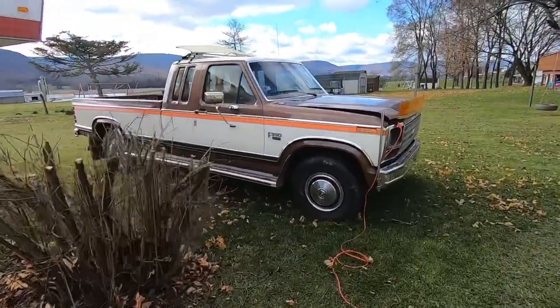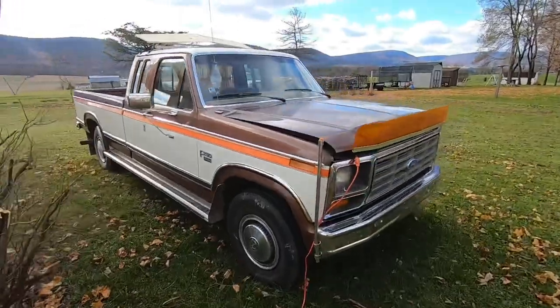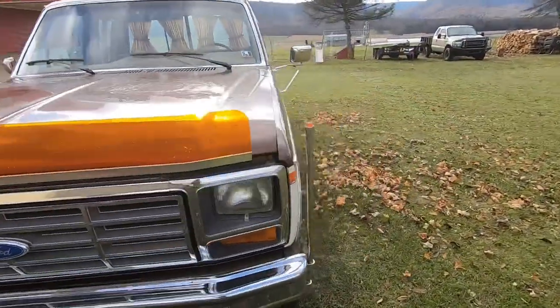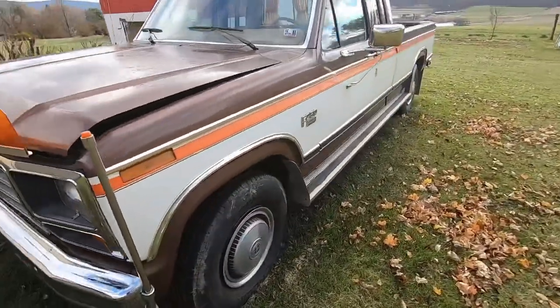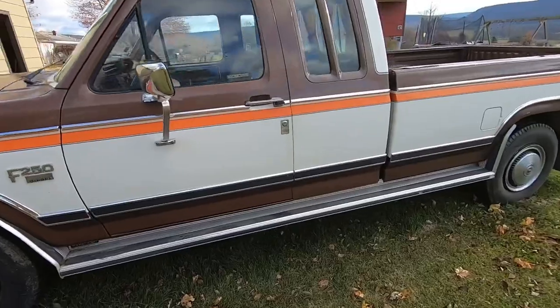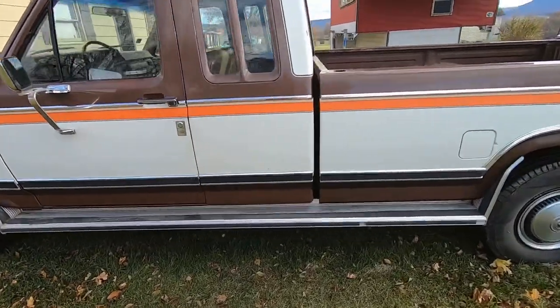Which new truck, you say? Well, I guess I kind of showed you a teaser in my shorts, but I haven't really done a video on it yet. So let's check it out. If you watched my short the other day, you saw this beauty. This is our new project. It's a 1984 one owner F250 with the grandpa package, two-wheel drive.